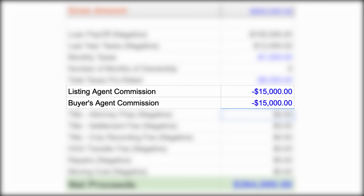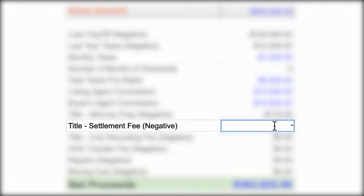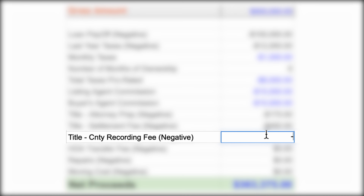And since you're selling your house in Texas, this means that you're most likely going to be selling at a title company. And the fees are going to all vary, but I'm going to give you a realistic number so you know what to expect when you're closing, because these fees can add up. So from the attorney prep perspective, that's what you can expect. From a settlement fee perspective, that's a realistic number as well. And from a county recording fee, this is a realistic number as well.